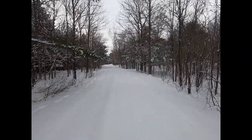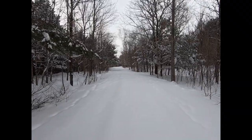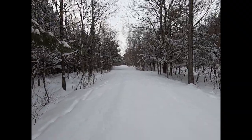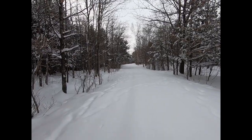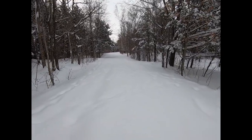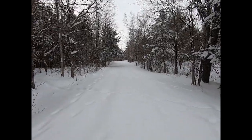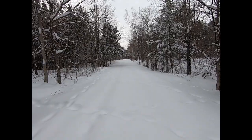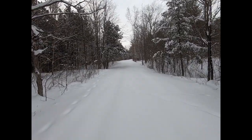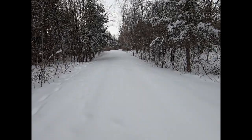but it's actually not a bad day. Not a lot of wind. Snow is weighing the branches down a bit. You can see up here. We can knock that off when we go by with the tractor.